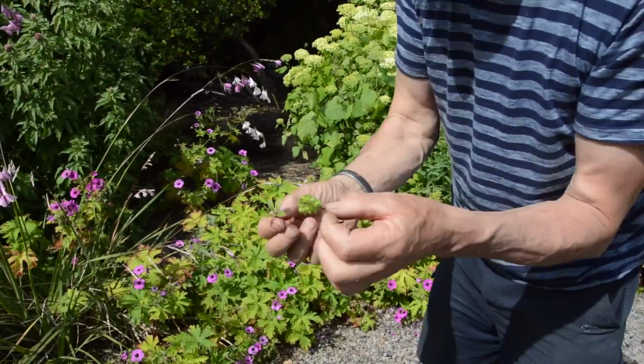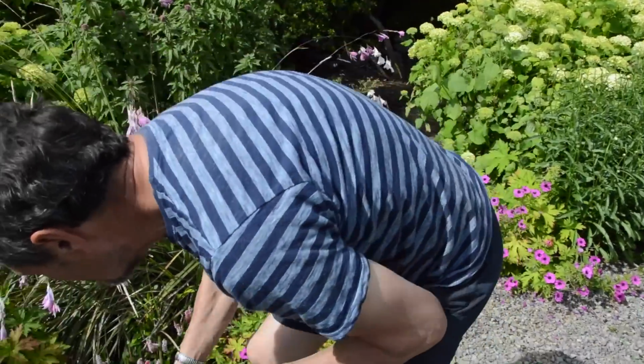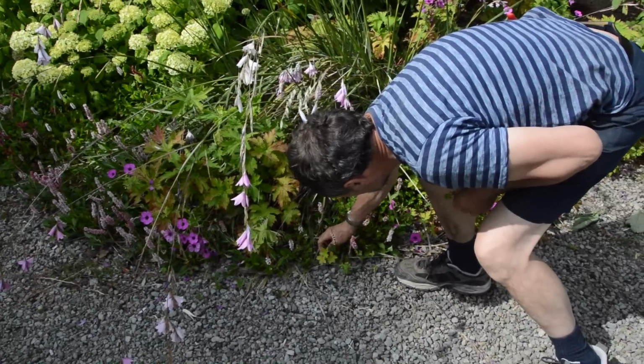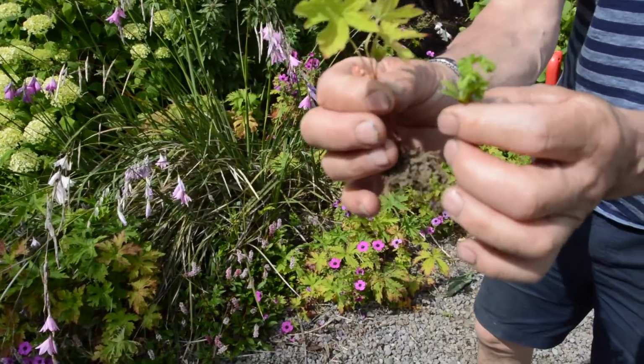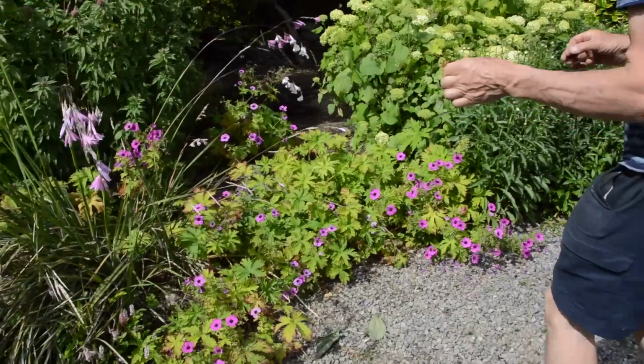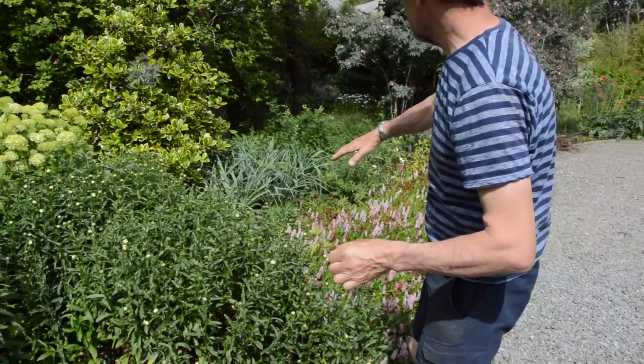That's sun spurge. This is not a weed. That's the Shasta daisy. There's the, well, we take it up, we don't need it. There's the Geranium psilostemon. And then it just fades on into all the other stuff.